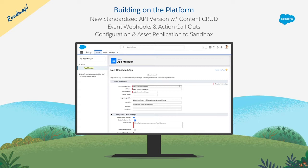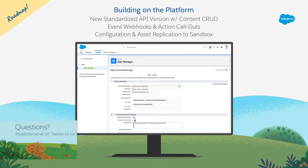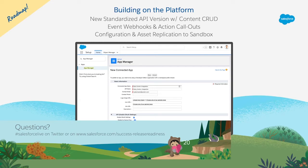And lastly, similar to business unit replication, admins will also be able to replicate configuration and assets between sandboxes and production orgs using standard Salesforce replication tooling. You'll have even more confidence about the changes you are making before running in production, as well as ensuring that you're taking care of any compliance or auditing needs required in your org. That concludes our look into the future for the platform.